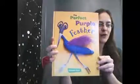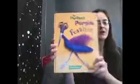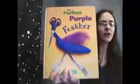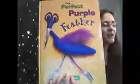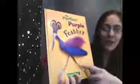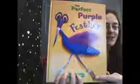It's called The Perfect Purple Feather. And Hanoch Piven, he wrote the words and he drew the pictures for the story. So, he's the author and the illustrator. One of my favorite things about this book is if you notice, all the pictures in the book are made with different things, and they might even be things that you see around your house. So, for instance, this bird, look, he's got two forks as his legs, a purple banana for a body, and scissors for a head. And you can see a purple feather right here on his back. So let's get started.